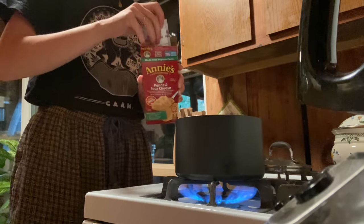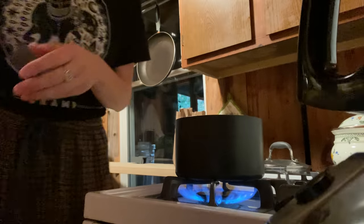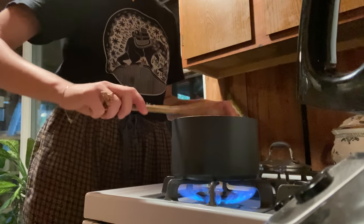And I'm gonna go put my mac and cheese in the thing. Okay, I'm gonna let my mac and cheese sit. I'm gonna sit by the bird. Okay, he's still breathing. You okay?